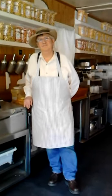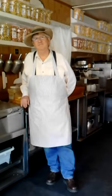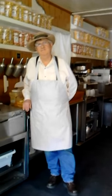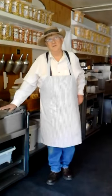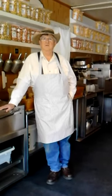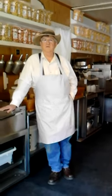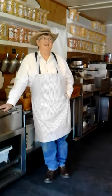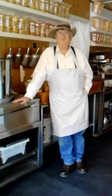The other quick thing I wanted to mention about our caramel corn, and all of our flavors in general, is that we don't use any corn syrup at all. All of our sugars are pure sugar and brown sugar, so there's no corn syrup in our sweeter popcorns.